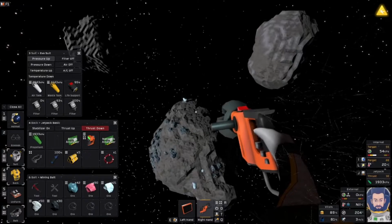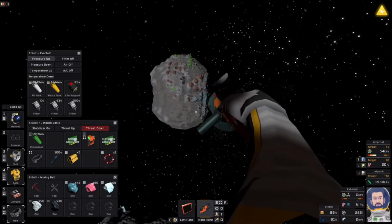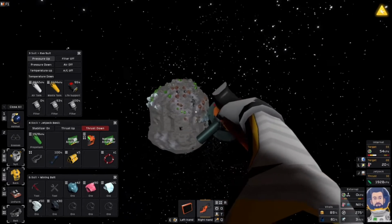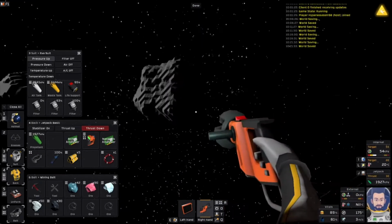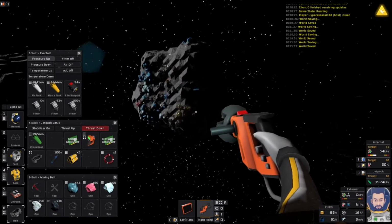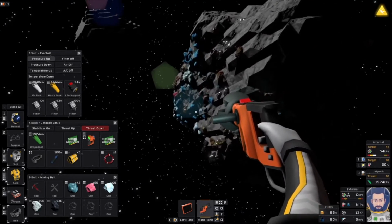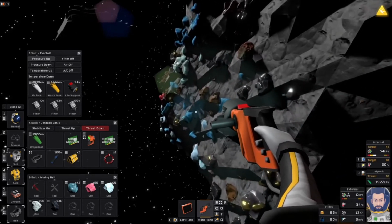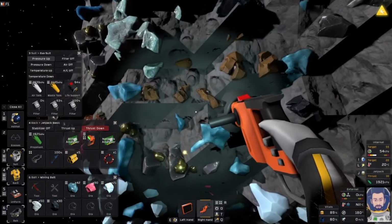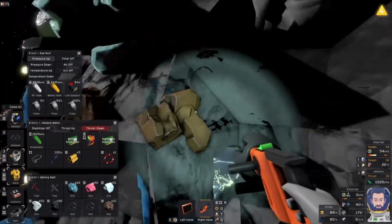More cobalt, ice. Maybe some copper. Copper, lead, uranium, nickel, I think, right? What that is? Let's see what we got over here. That looks like iron, I think. I was right. Alright, we're gonna turn the stabilizer on, so float away. Gather up this iron here.